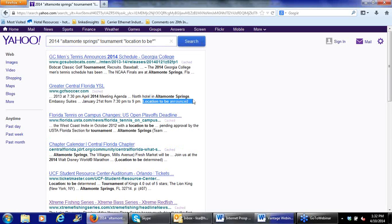This one is location to be announced. This one just says location to be, and I've got to open it up to find out. This one is location to be determined. So use your wild card when you're trying to get a lot of hits, and it will keep you busy.